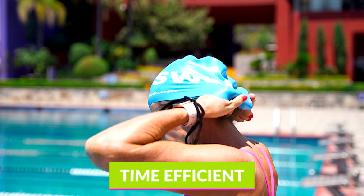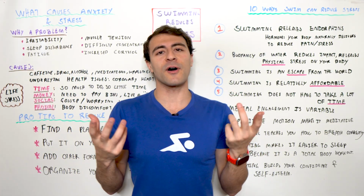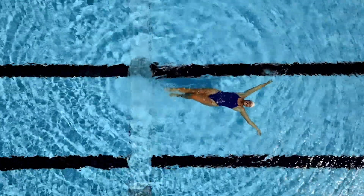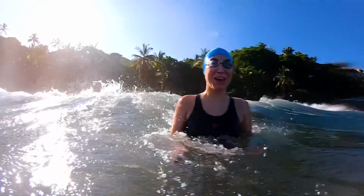Now, swimming does not have to take a lot of time. I know sometimes people think, well, I have to get to the pool, I gotta change, I gotta take a shower. But when we're talking about relieving stress and anxiety, you don't actually have to swim that much to see all of these benefits that we're talking about.